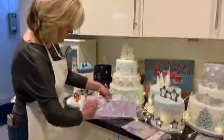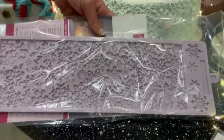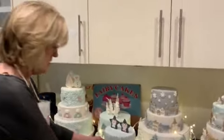That's the mould. You just roll the paste into that, take it out, trim the edges straight and put it straight onto your buttercreamed cake. Okay, so that's a nice easy way to decorate your cake.